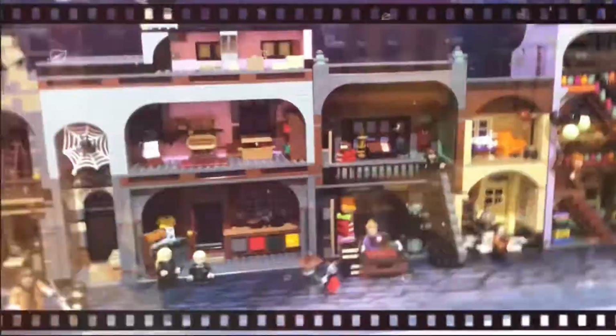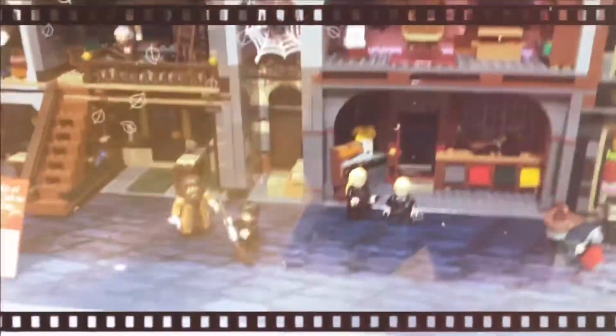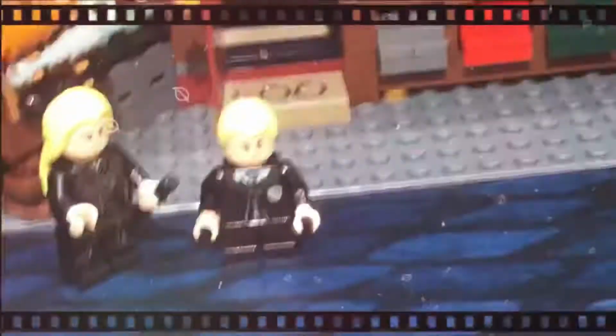Oh, what's this? Well, that's Diagon Alley. Now I see, because, look, yeah, I see Harry Potter over there. Oh, Malfoy, evil little Malfoy.